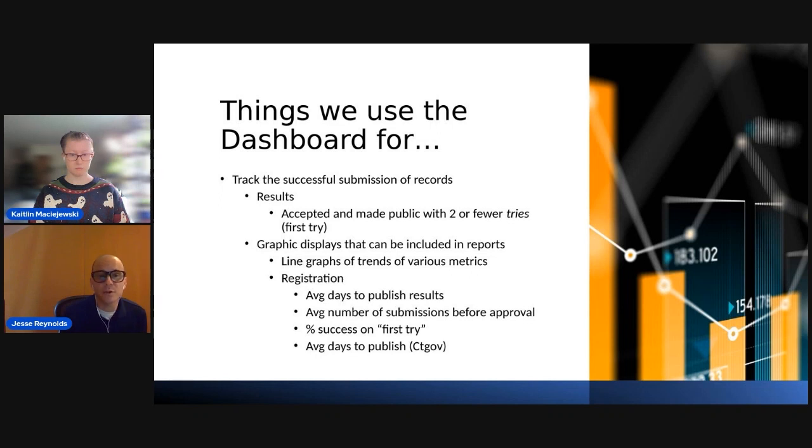With respect to results, we can also look to see which of our results records were accepted and made public with 2 or fewer tries, again, defined as the first try. And then graphic displays can also be included for results reporting. So we could look at line graphs of trends of various metrics, like the average day to publish our results, the average number of submissions before approval, the % success on first try, and also the average days to publish on CT.gov.